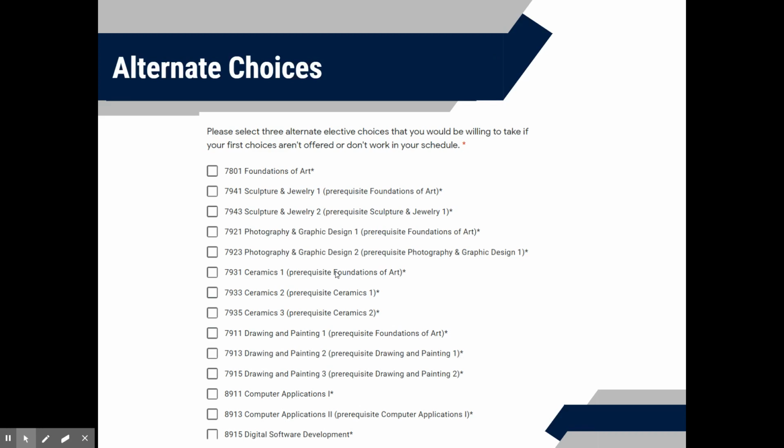Okay? And lastly, alternate choices. We want to hear from you. What would we put in if you didn't get your first choices? Okay? So sometimes courses are not offered or courses are full, and we need to know your number 1, your number 2, your number 3, your number 4 choice. And when you go then to put these into Skyward, you can rank order these alternate choices. So these are so good for us to have. Otherwise, if we don't have any alternates for you, then we are kind of guessing at what you might want in order to round out your schedule. So make sure you're putting in your alternates.